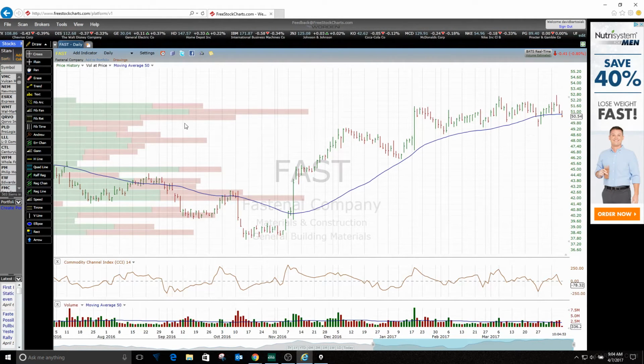volume at price chart. I love, if you have this indicator, if you don't have this indicator, you need to start incorporating something like this or a market profile, something along those lines, just because these volume studies really help when you're trying to figure out what's happening with a stock.